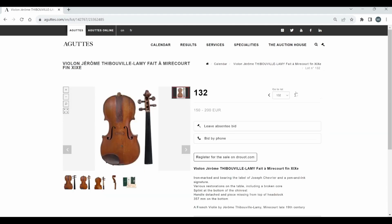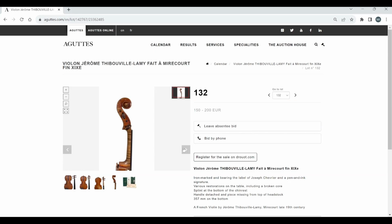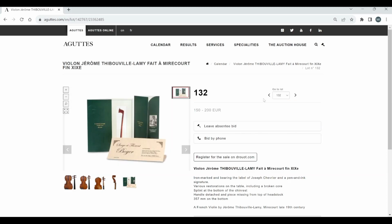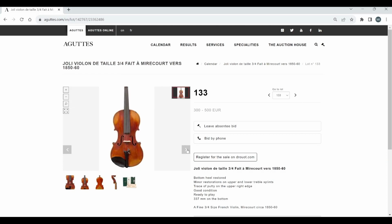Some other instruments. A French violin by JTL, 19th century. In a bit of a state of disrepair. Actually quite a nice back on that one. That might be worth a good restoration. Fine 3/4 size French violin, Mirecourt, 1850. 3 to 500 on that.